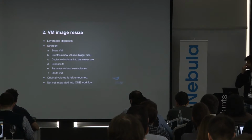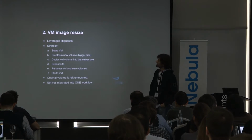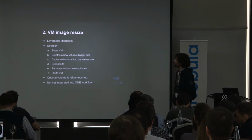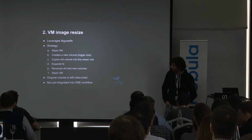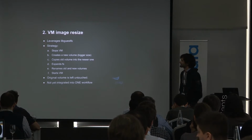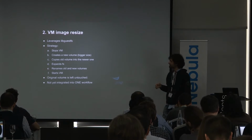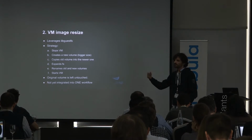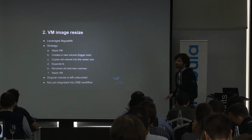So the second thing we had to accommodate was image resize, main image resize, I mean. In order to do this, we leverage libguestfs a lot, really a lot. libguestfs is awesome. So basically we developed this strategy. We stop a VM, we create a new volume with a specified new size, so a bigger size. We only allow expansion for now, which is safer.